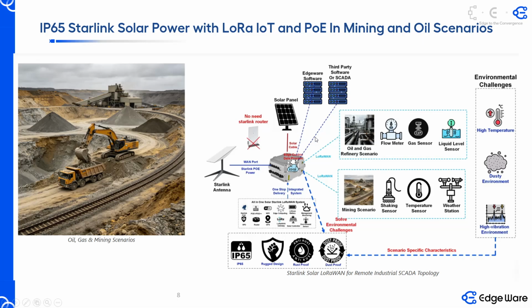So what we provide our customers is a Starlink solar power system with LoRa IoT integration for the downlink, with PoE functions, with the Starlink uplink. But meanwhile, we should pay attention that in this kind of scenario, it's not civil usage. It's in a very bad environment. The environmental challenge is very high temperature. We can imagine, right? In mining scenarios especially, there is a lot of dust. Then there is the high vibration environment, right? So you really need the system to be very reliable and solid.